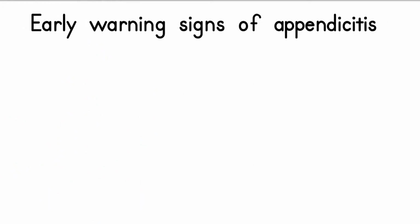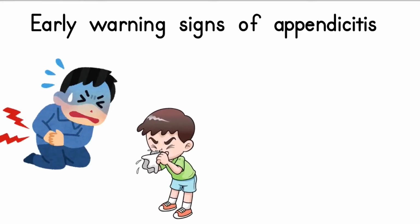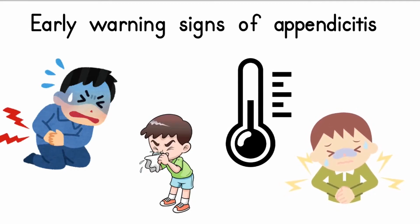What are the early warning signs of appendicitis? The early warning signs of appendicitis include abdominal pain on the right side that radiates to the right lower quadrant. This is usually the first sign. Vomiting and nausea shortly after noticing belly pain, swollen belly, loss of appetite, fever, constipation, inability to pass gas.